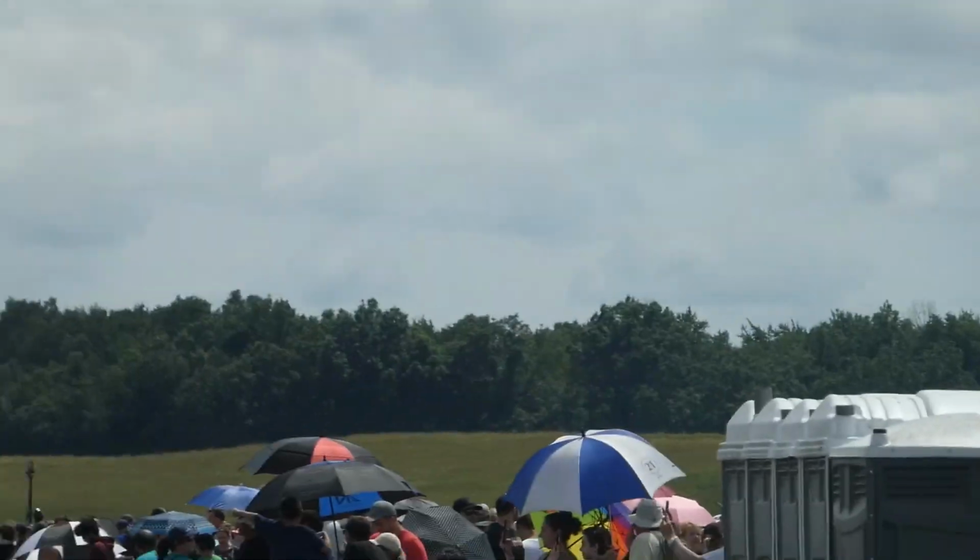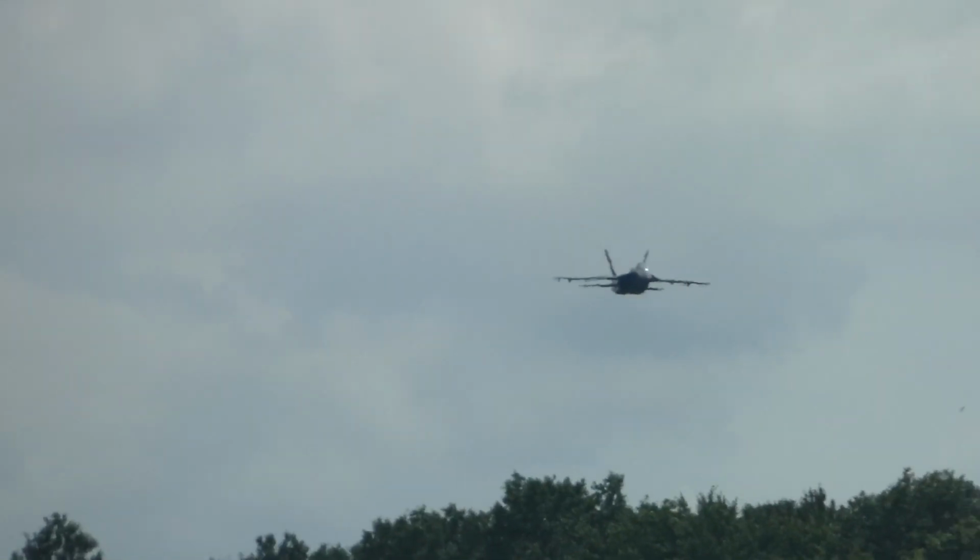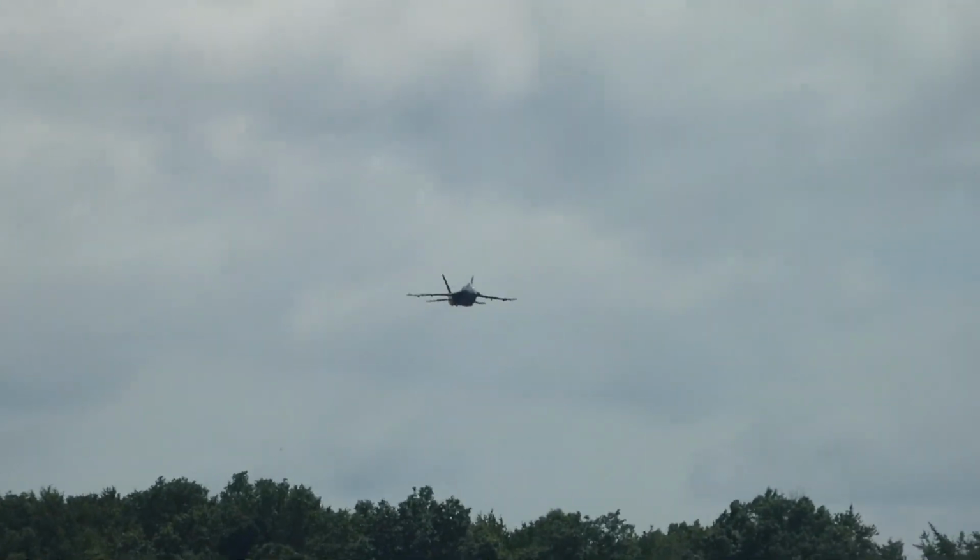Approaching center point, Lieutenant Commander Bratton and Lieutenant Commander Stangel will roll their aircraft to 90 degrees angle of bank and push forward on the stick as they perform the opposing knife edge pass.